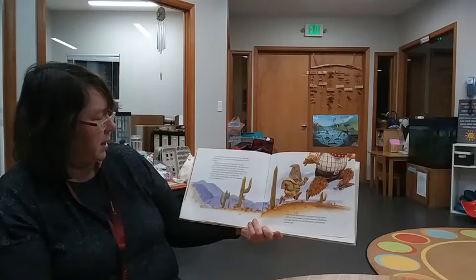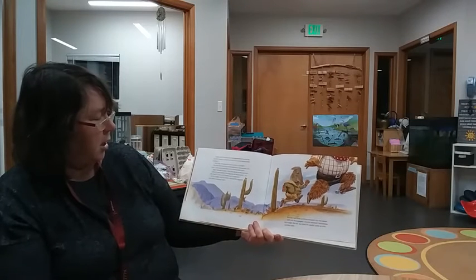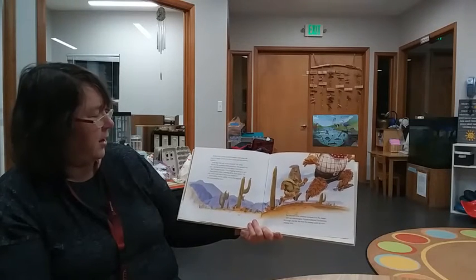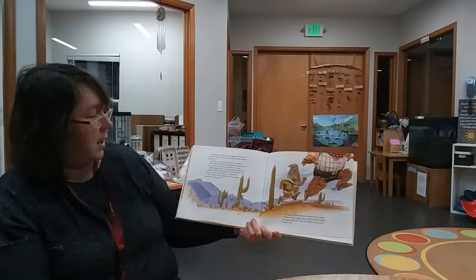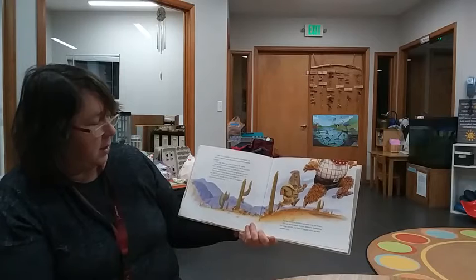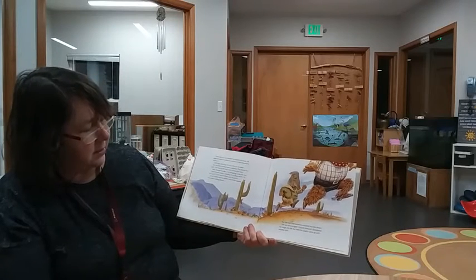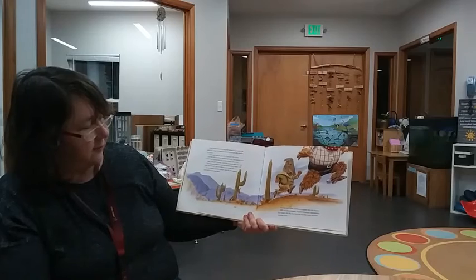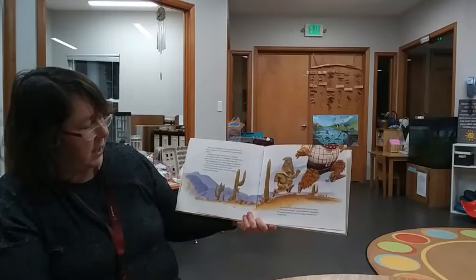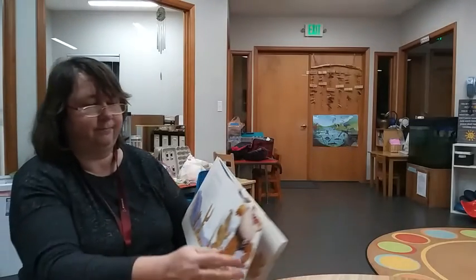Then Coyote smiled, showing all his sharp teeth. "I'll huff and I'll puff and I'll blow your house in." So he huffed and he puffed, and all the saguaro ribs came tumbling down. But the two little javelinas escaped into the desert. Still not discouraged, Coyote followed. Sometimes his magic did fail, but then he usually came up with another trick.